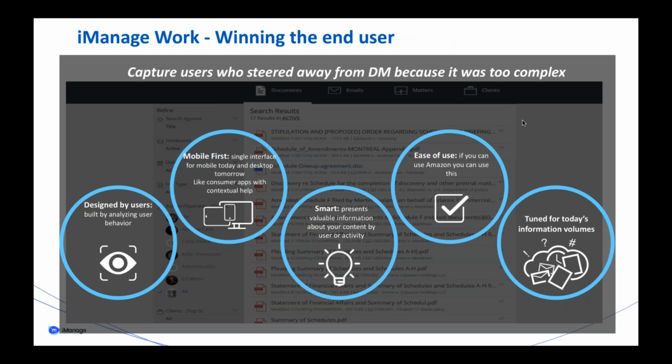We went through a process. Work 10 went through, by far and away, the most extensive beta testing cycle that I have ever seen in all my years at iManage, and I go all the way back to 2001. So we did all of these things. Starting at the left there, Work 10 was first off designed by users. We literally put the product in front of lawyers, asked them to perform different tasks. We watched to see how they did it. We took their feedback, we put it right back into the product.